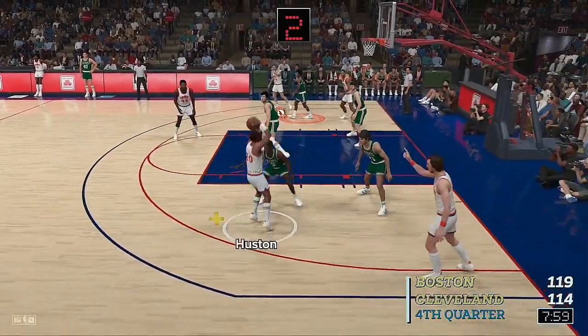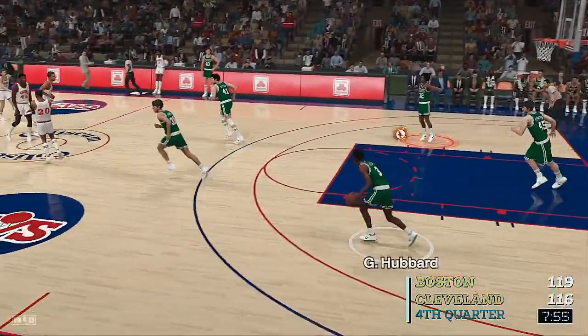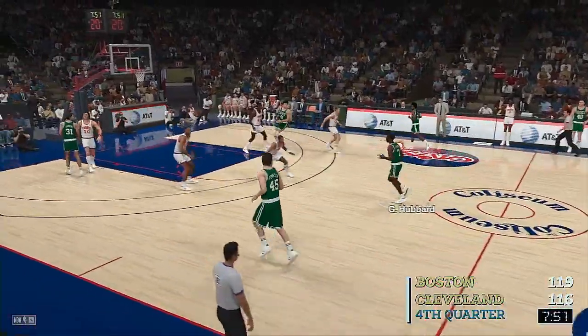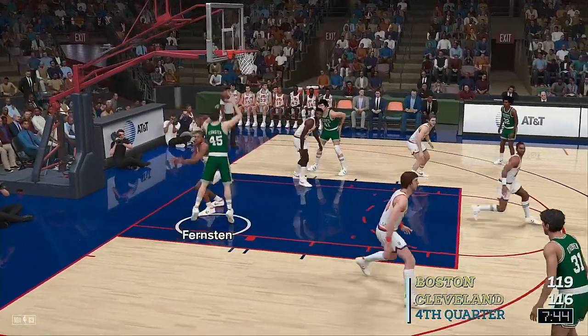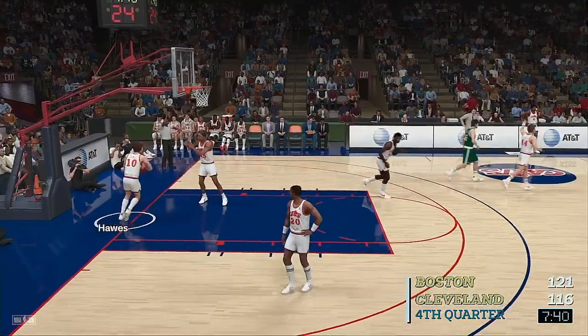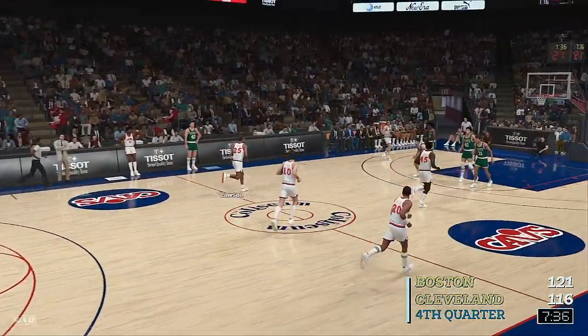Here's Houston. Puts it up from 17. Again, the Cavaliers score. Celtics have gone 5 of 6 in the field to start the fourth quarter on a roll. Left to the wing. Here's Bernstein. Lays it up and banks it in. And the Celtics lead by 5. With the game in the balance, can't ask for a better look than that.